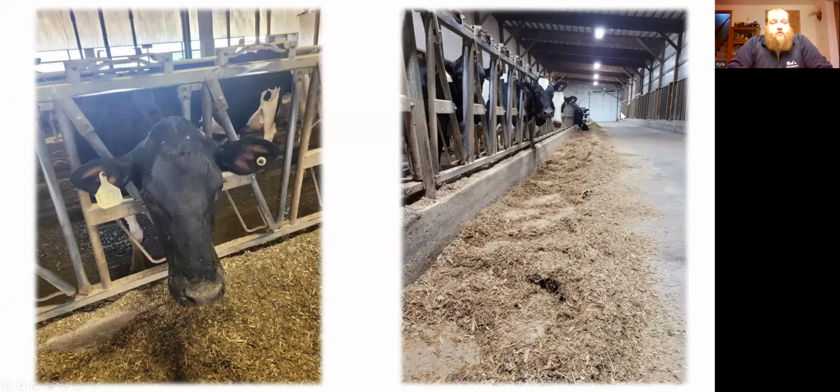Here's just another close-up of the cattle in the feed bunk. We do have an automatic feed pusher. We have a Jaws feed pusher, and that runs 8 times a day. We feed at 4 a.m. and then we actually start pushing feed at 4 p.m. and then it runs every 2 hours until feeding again. So it's probably 6 times.